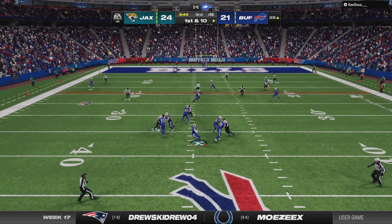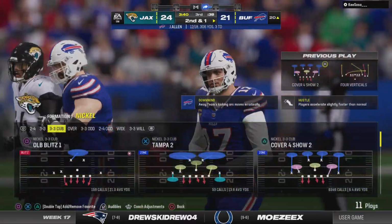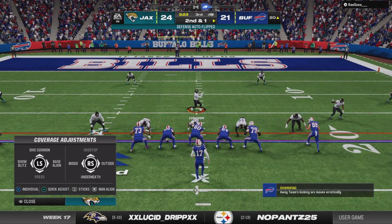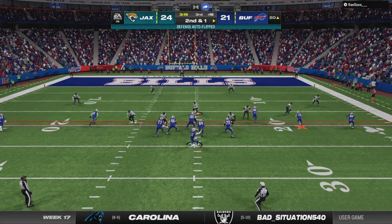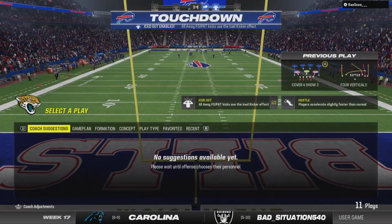Allen now looks to throw. And it's complete right back to Ridley. And out of bounds right around the 20. So the completion results there in 9 yards. And they'll have a second and one forthcoming. Let's go, let's go. Now Allen, and he's got it. Touchdown, Bills.